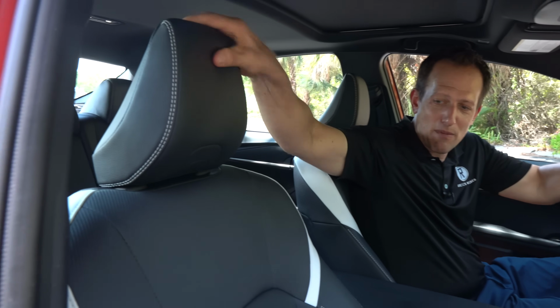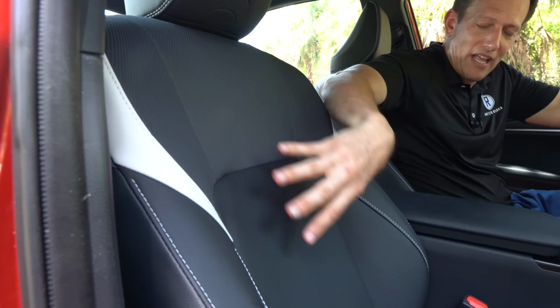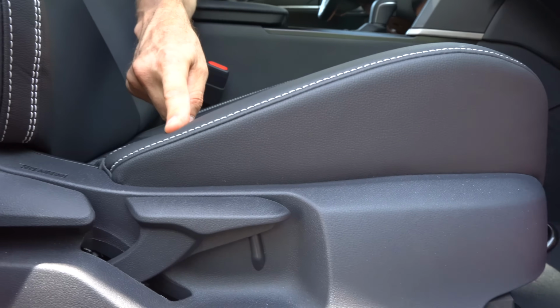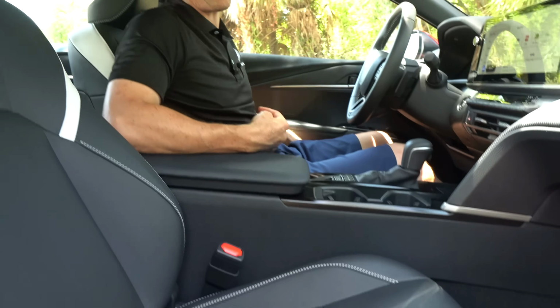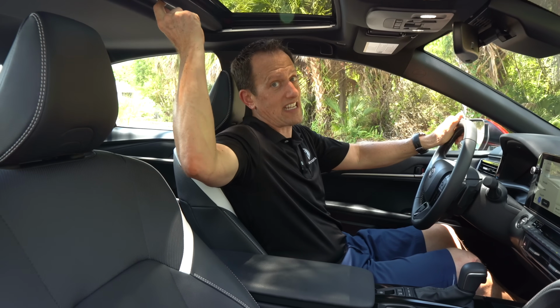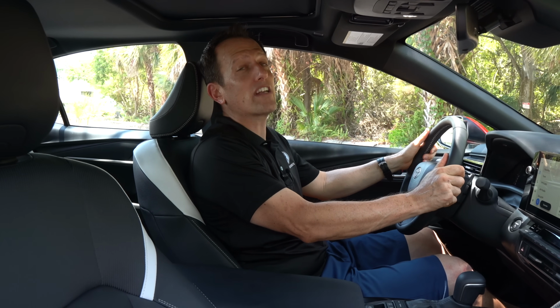Seats, the soft text material. I don't mind the cloth on the backs of the seats because I like the way they blended it in with the soft text. You do have manual seat controls for the passenger. Me over here, I have adjustable electric seats, and you do get a sunroof, which is a nice touch. But why don't you come over here at the business end? I got a new steering wheel in this Toyota Camry I want to show you.